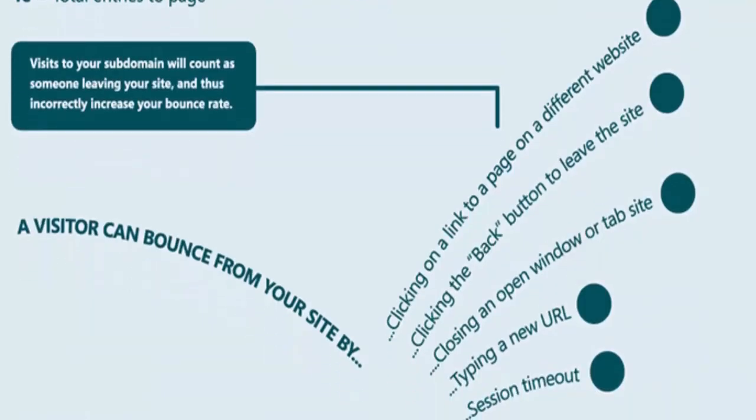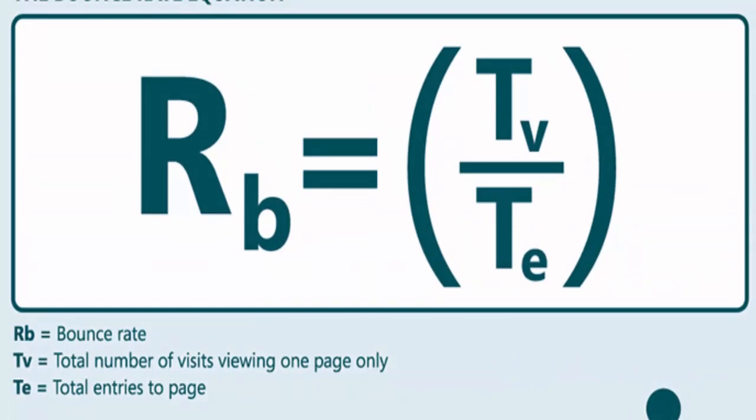So what are all the visits which are counted as bounced? Let's assume that a visitor is visiting your website from a Google search result. If he clicks on a link to a page on a different website, then he is considered as bounced back. Even if he clicks the back button to leave the site to the Google search page again, then also he is considered as bounced back. If he closes the window or tab of your website or even the browser altogether, or if he types a new URL from the page of your site, or if the session times out, then in these situations, the visitor is considered as bounced back. So again, by using this equation, Google computes the bounce rate for each and every page of your website.